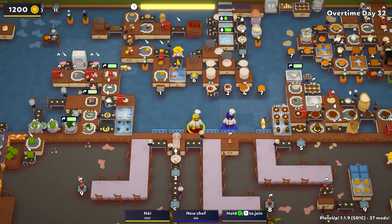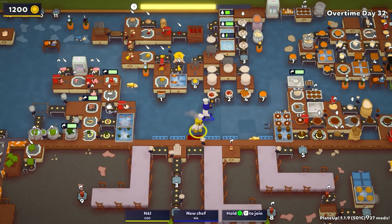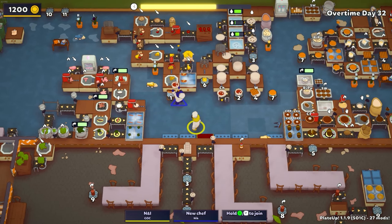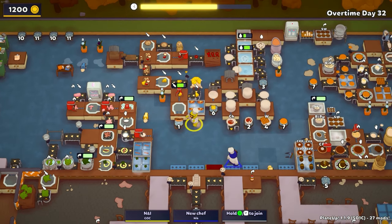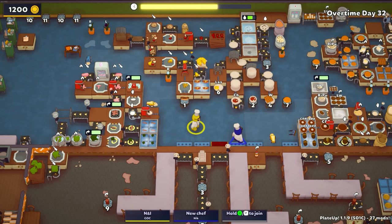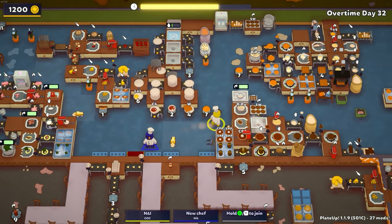We got one group left. Jeez. Yeah, one more group. So good. We might be able to get to overtime day 50, man. I don't know, honestly, at this rate. As long as the only thing that will shaft us is some horrific recipe that can't be automated. That's the thing. Easily, I think, at this point, we could probably make deluxe chili.